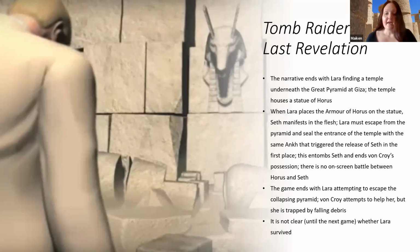So at the very end of the game, we see that Lara is trying to come out of the pyramid. The whole thing starts to collapse. And as von Croy is watching, he does attempt to help her, but he's too late and she ends up trapped inside the Great Pyramid. So that's how the game ends. And it's not clear until the next game whether she survived or not. I mean, she did, but it wasn't clear to the audience at the time. So there is this idea that treasure hunting and archaeology is a very dangerous pursuit. That's a bit of an underlying message.